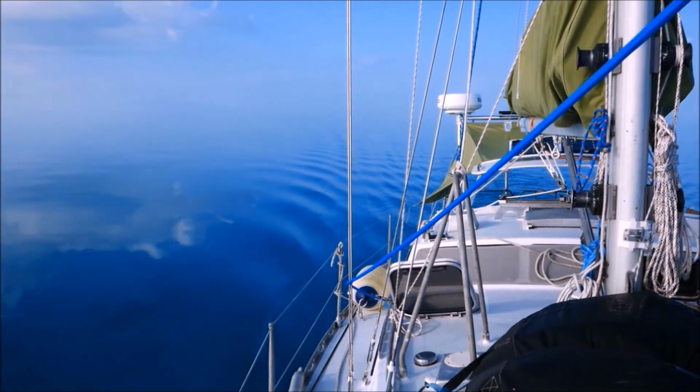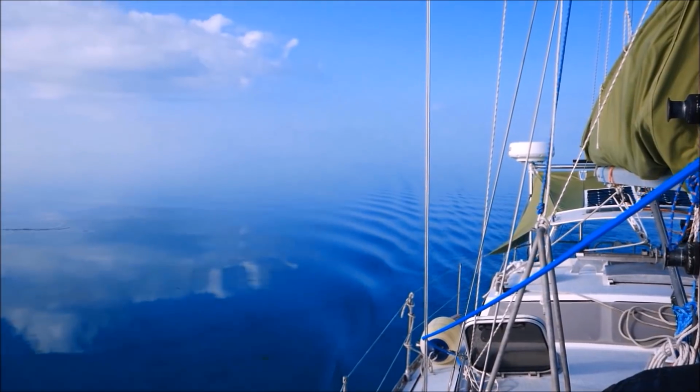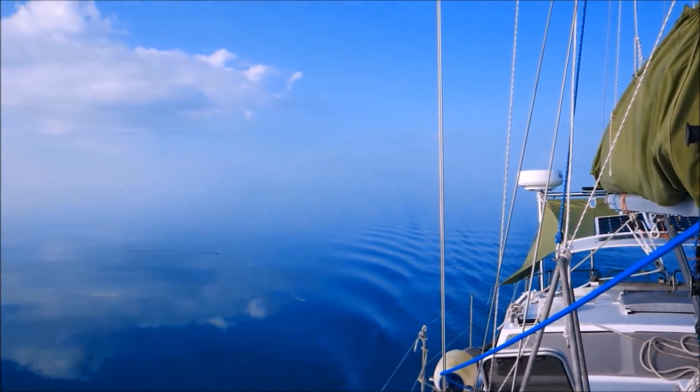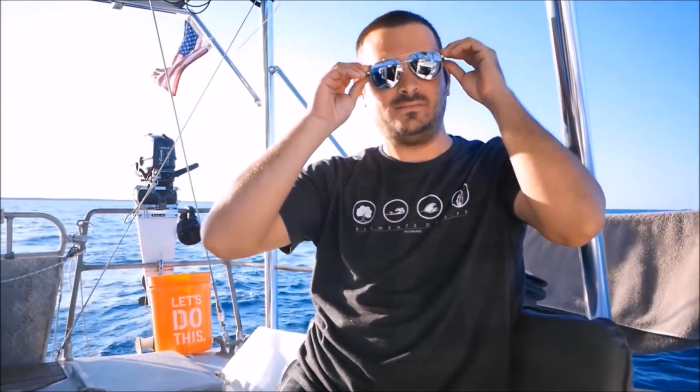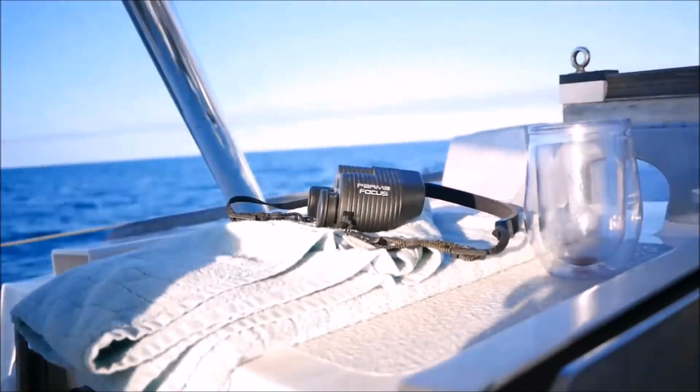Once it had left, there was nothing to do but sit back and relax and wait for land to come into view. Ready to anchor? Nope. Not yet. Still got three quarters of a mile.